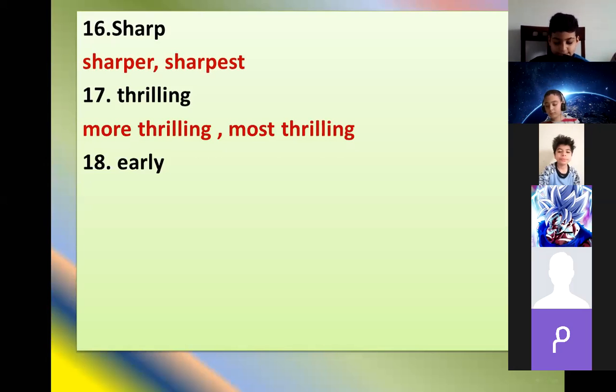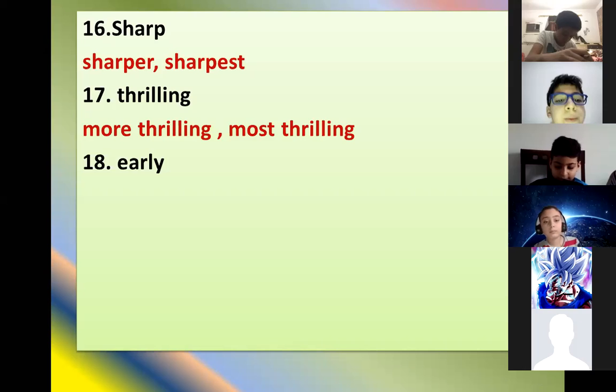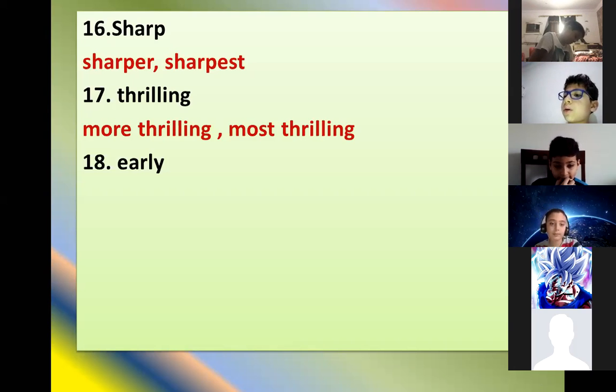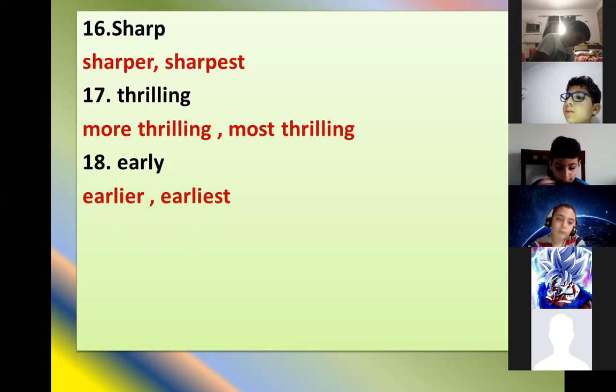Early. Let's move to Mustafa. Early. Earlier, comparative, and superlative, earliest. That's right. Earlier and earliest, and the same because it ends with Y, we have to drop Y and change it into I.